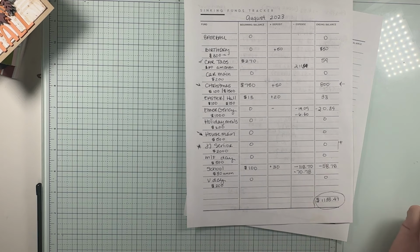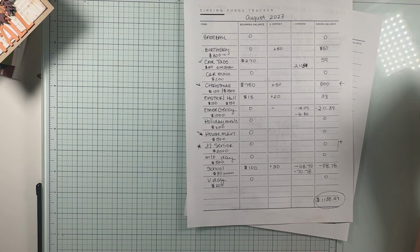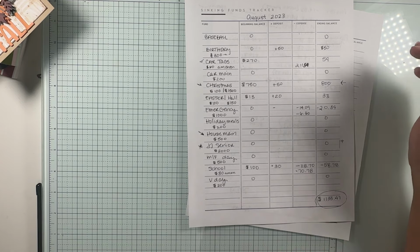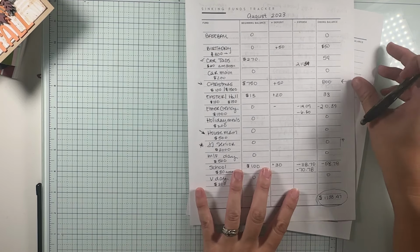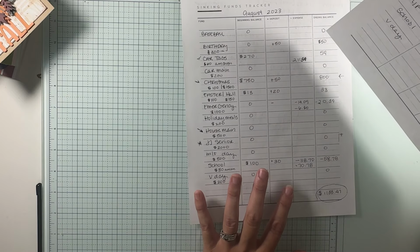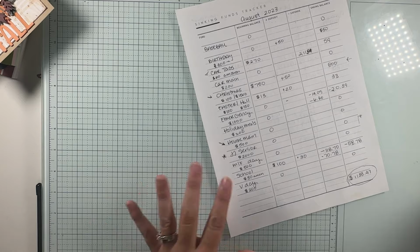But obviously you can kind of see what is a priority right now and what is not a priority right now, and things like holiday meals. We aren't doing that. My biggest priority is Christmas. It stresses me out just like about everybody else in the world, of course. So that was my most important one to make sure we have money for.